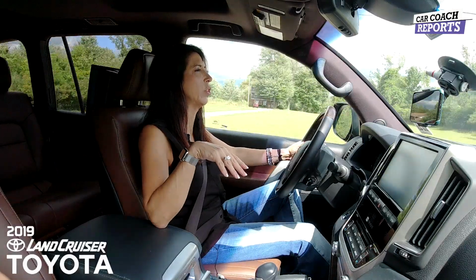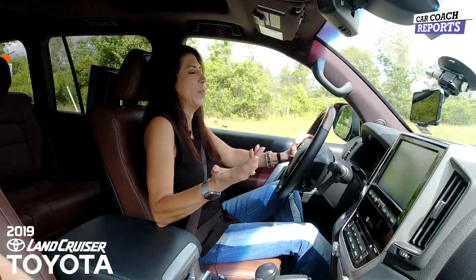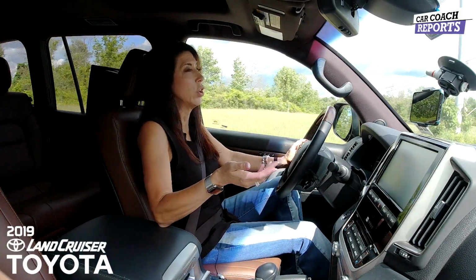And I'm really disappointed when you're looking at a vehicle that's $85,000. I mean, if you're putting 85 grand into a pickup truck, and I don't care what brand you choose, you're getting lumbar on the passenger seat and a lot more goodies.